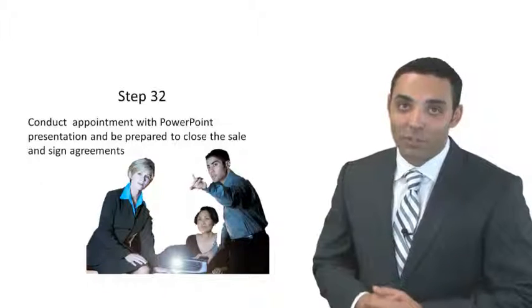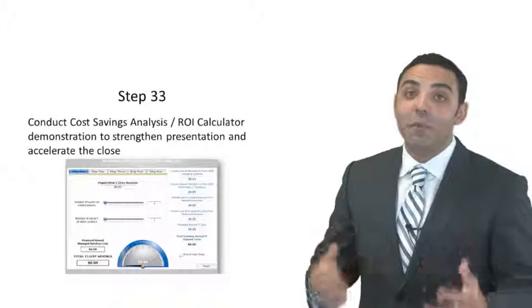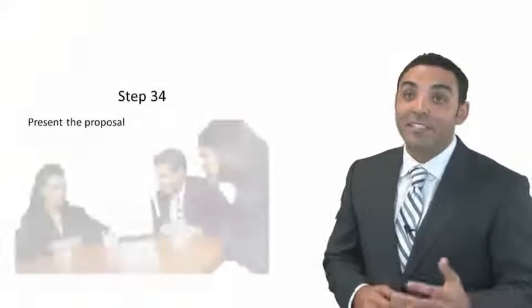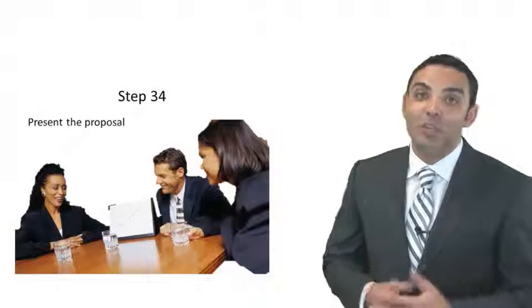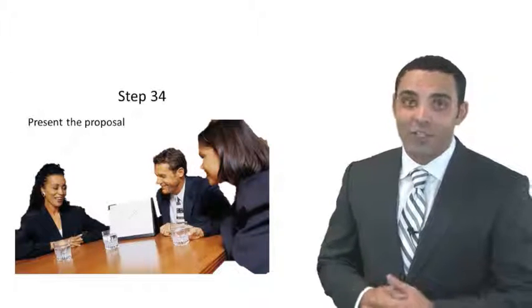ready for authorization. The next step in the process occurs when the sales professional conducts the cost savings analysis portion of their presentation to strengthen it and accelerate the sales velocity with the prospect towards close. The next step incorporates presenting the physical proposal to the prospect and reviewing it thoroughly with them to ensure they are in complete understanding and agreement with its contents, terms, and conditions.